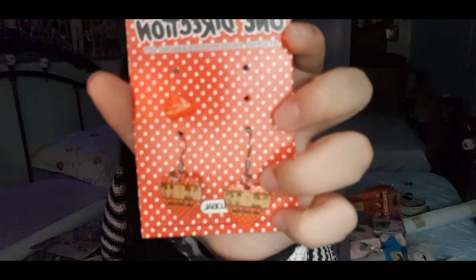Yeah, mini erasers. I have earrings. I have One Direction earrings. I believe these were from Paris. Look at how yellow they are from how old they are. And then this one just says One Direction, but the third pair is basically a silver square and it had 1D embossed onto it.